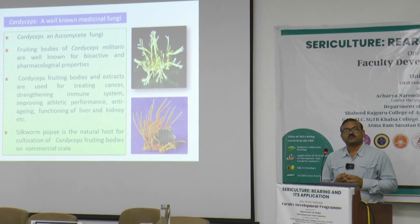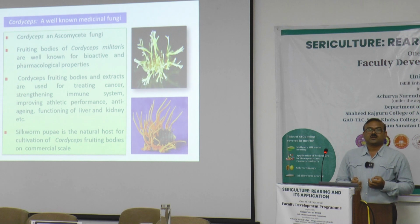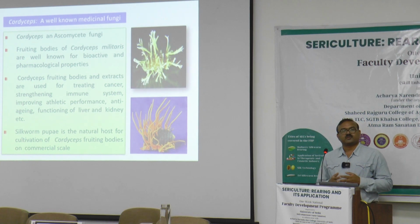Militaris also has that, but people commonly grow militaris more, so I am telling this. Actually, purpurea is preferred to grow on larvae compared to the previous one. Yeah, they grow on live larvae and pupa both.